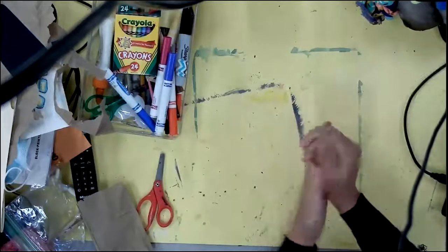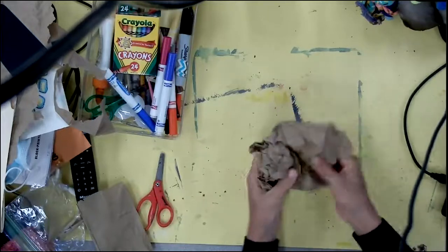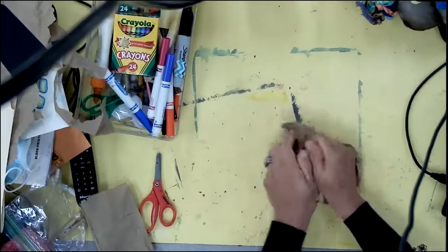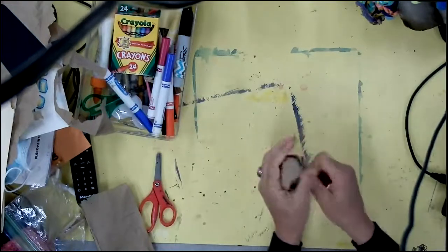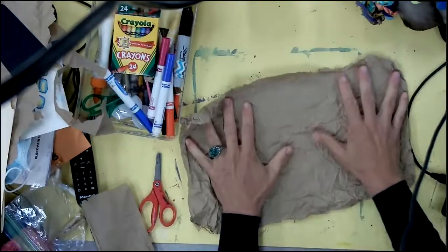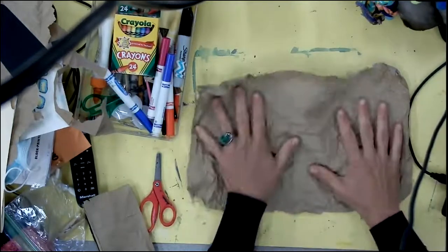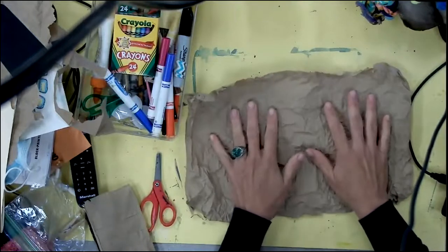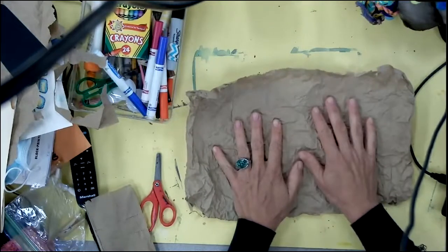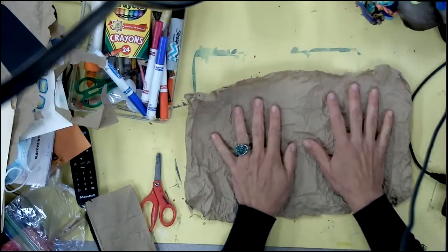I'm going to crumple it up one more time. And you can crumple it up as much as you want, but now this makes it kind of nice and soft and leathery. It's kind of cool how that happens. Now, if you don't have a brown paper bag, that is absolutely fine. You can use a piece of paper that you have around your house. Could you use a lined piece of paper? Absolutely. And if you have some tea, you could brew some tea and paint your paper so that it looks a little bit older.